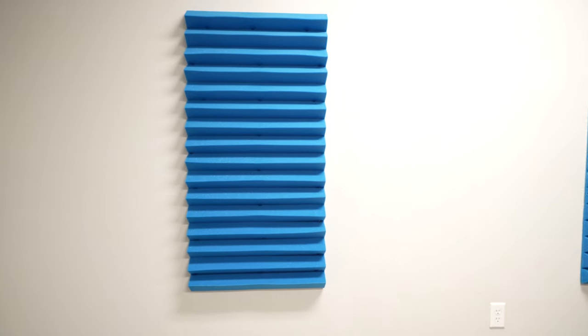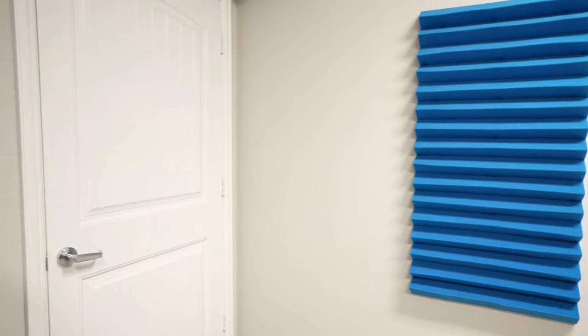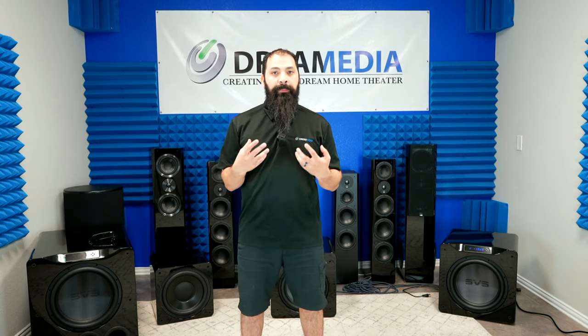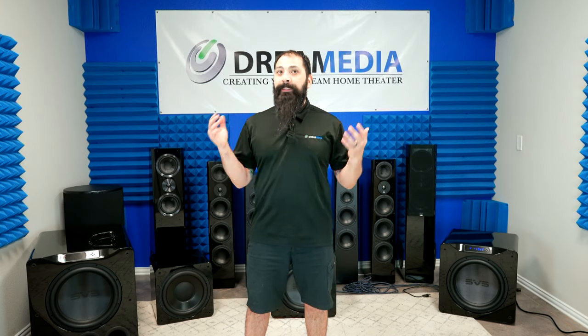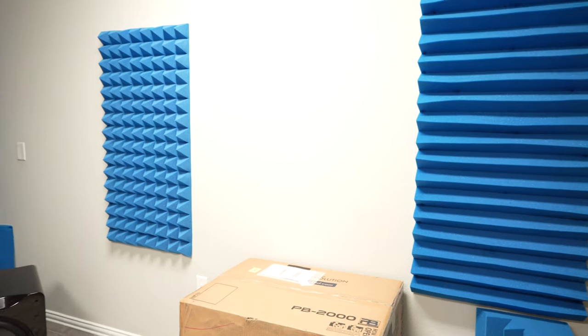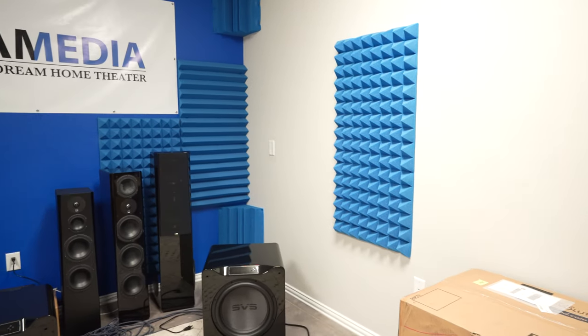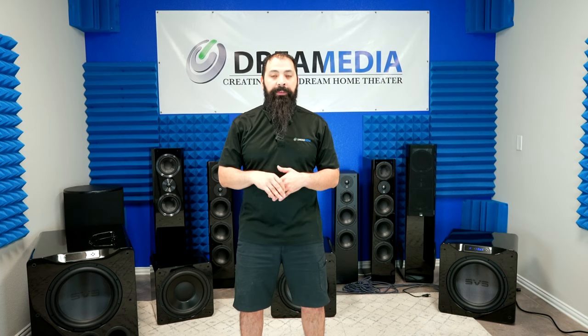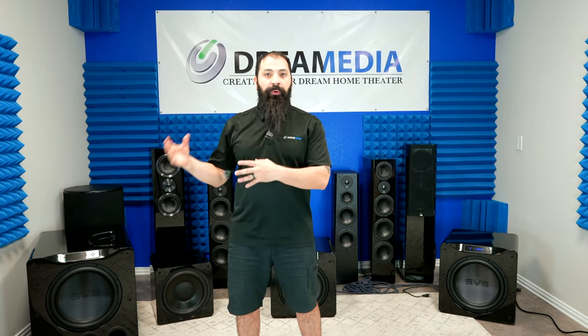That's a thing to consider, especially when you're putting up sound treatments, because some people tend to over-treat and some people tend to under-treat. So you want to find that Goldilocks sweet spot, and I think this kit right here is the actual sweet spot. This is a 15 by 15 room, and it has 10 foot ceilings as well. So think about that whenever you're ordering these kits.